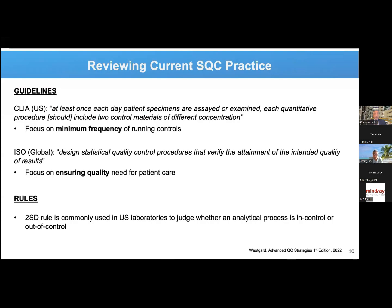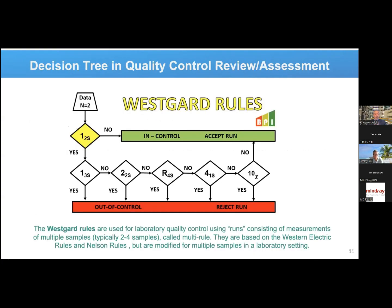And there have been many rules applied to managing quality control, but the 2SD rule is commonly used in US and Canadian labs to judge whether an analytical process is in control or out of control. This is actually the Westgard rules that many of you, I'm sure, are using. We use it in our hospital.